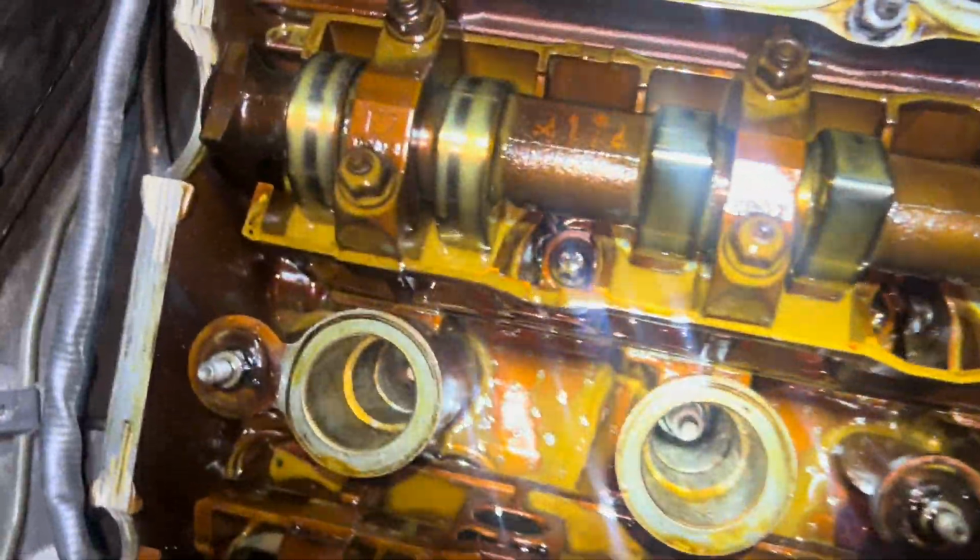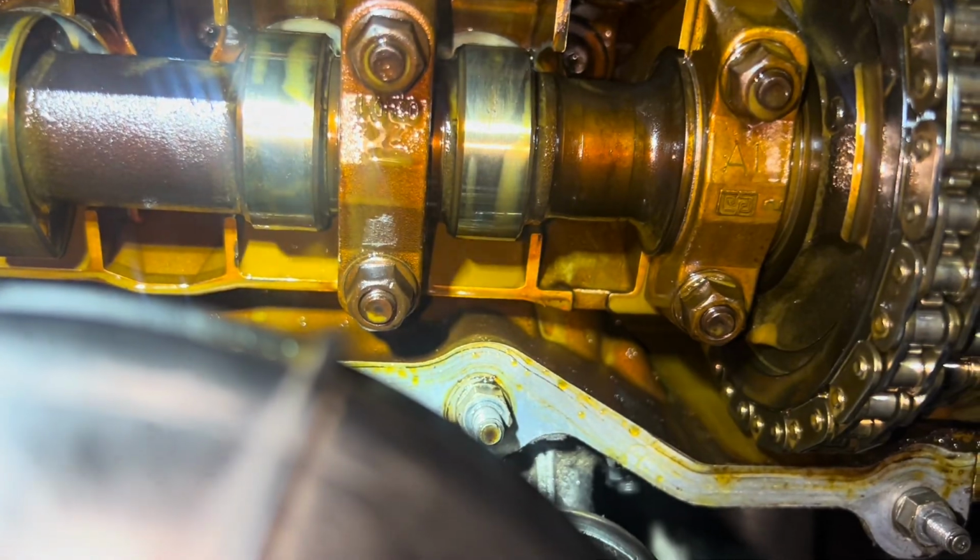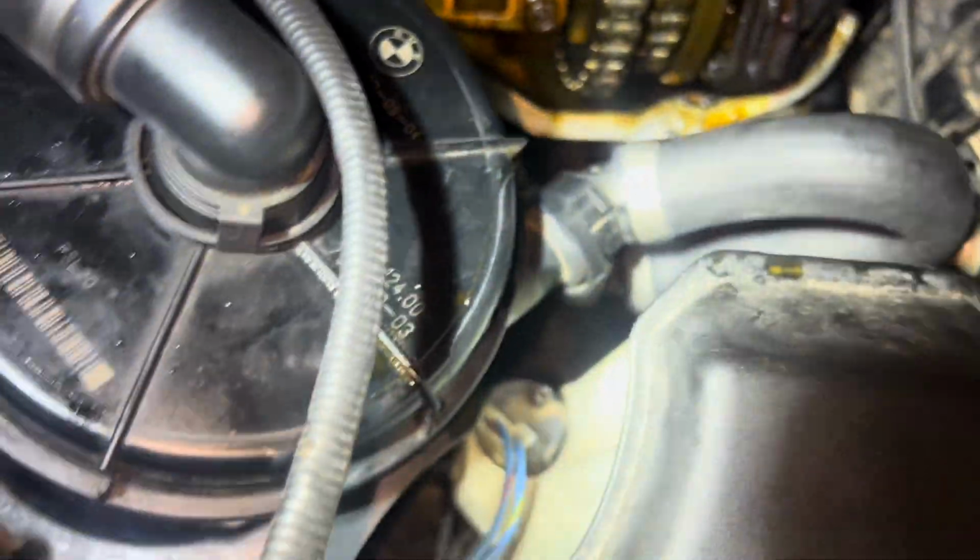I don't know if the cylinder head is warped. A good way to check is to try and tighten down these head bolts right there. I don't have that Torx fitting. It's a custom, I don't want to say custom, but specific socket you have to get in order for it to fit over there. I don't want to strip them out or anything.